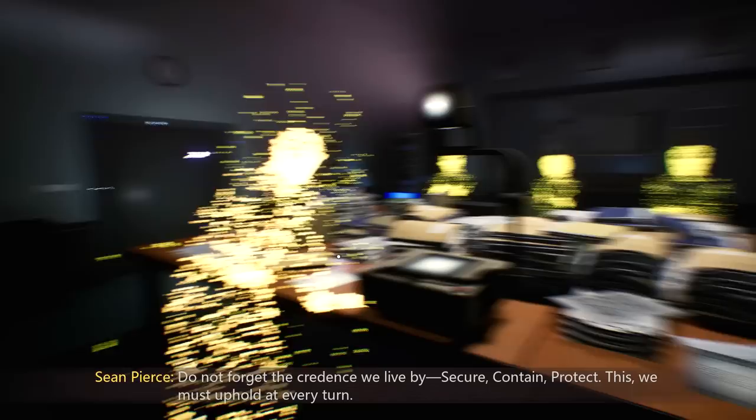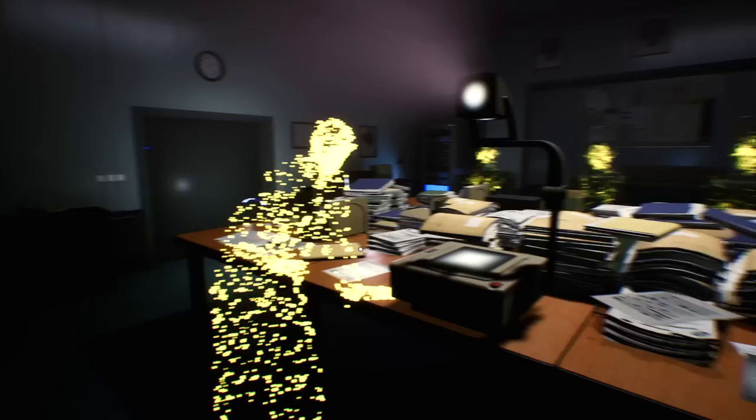Do not forget the credence we live by. Secure, contain, protect. This we must uphold at every turn. Okay. Were they members of the O5 Council? I think so. The humanoid members. I think one of them's a cat.